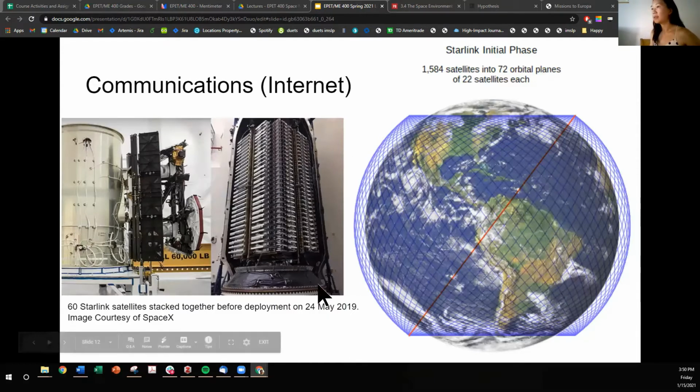Here is that outside is a rocket fairing, and then this is a stack of 60 or so satellites. This here on the right is a constellation pattern of the various satellites. So you can see that it's quite a knitted web.